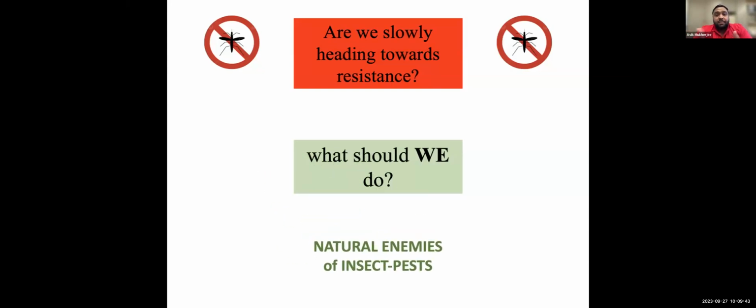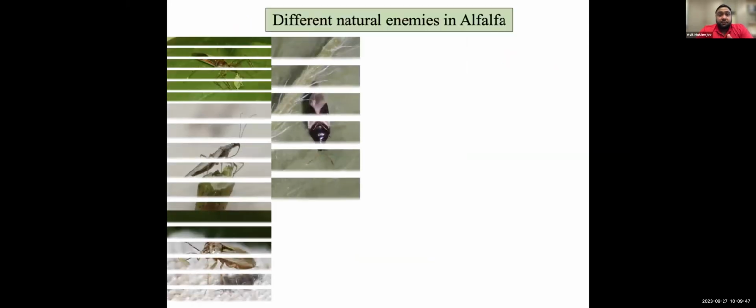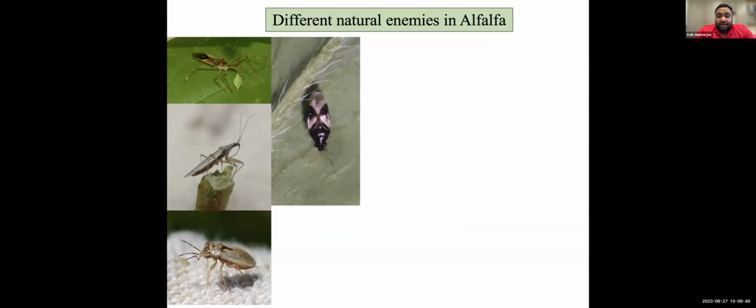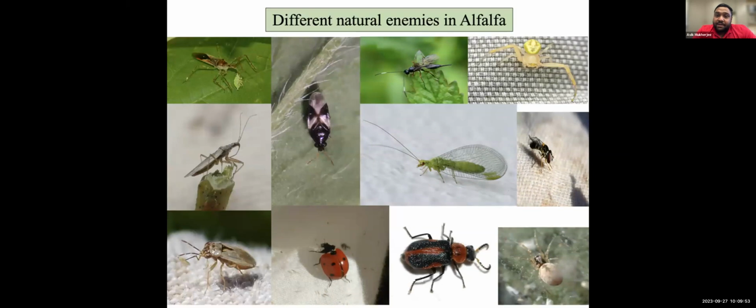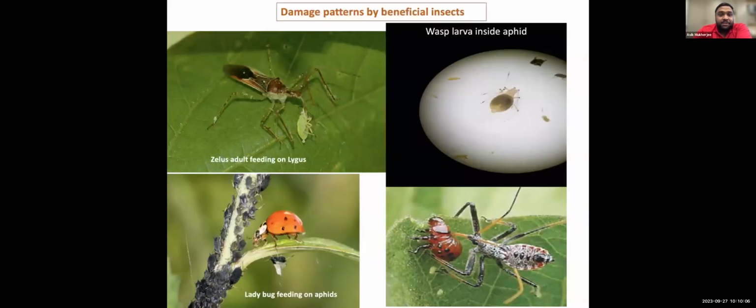That is the incorporation of natural enemies of insect pests. There are a lot of natural enemies: different kinds of bugs, beetles, spiders, lacewings, and flies. These are abundantly found in crop fields. You can find them even in your backyard, even in small scale farms. There are some damage patterns from these different types of natural enemies.